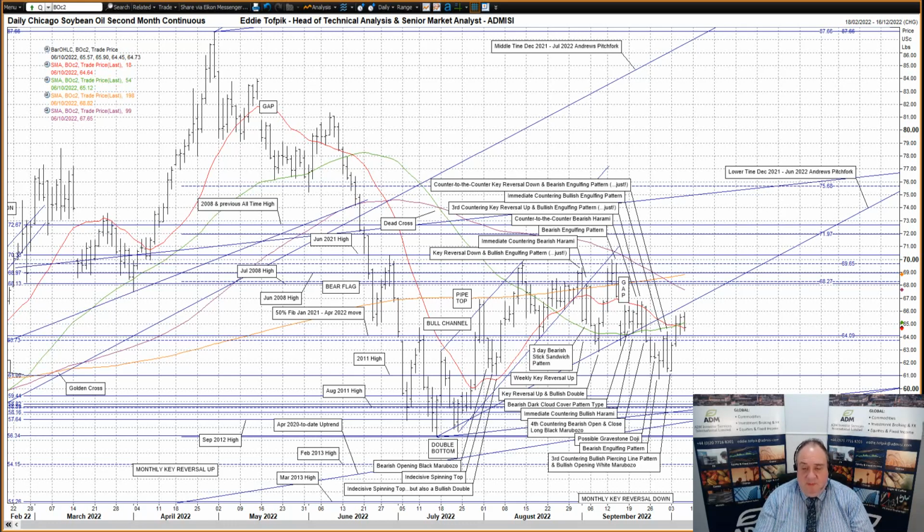What was important about this particular action was how it was the first clear break and close below the combination of the lower time, currently 66.46, of the December 21 to June 22 bullish Andrews pitchfork, also acting as an uptrend, and the 50% Fibonacci line of the January 21 to April 22 move at 64.09. This move lower was exploited last week down as far as the 2011 high at 61 even, before a pullback up over the 50% Fibonacci line. Yet even this pullback up looks limited, and it will perhaps not surprise me to see a renewed attempt lower.